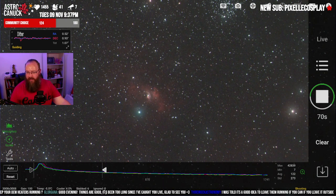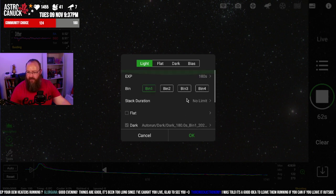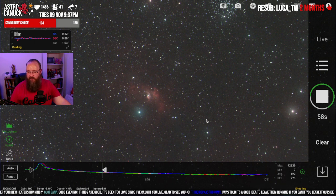Even though it hasn't ignored anything, I don't know if I haven't checked all the settings, if there's a threshold for all of this, because there have been a few frames in the past where I stood beside the scope and knocked it and it still stacked that image. So I don't know what the threshold is for ignoring things.